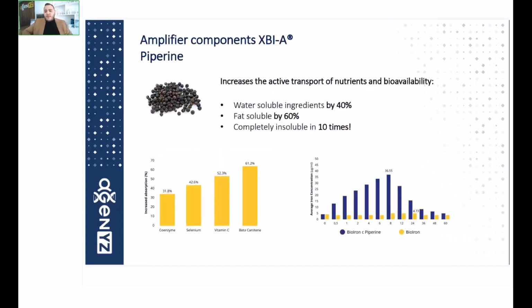So the first component of the XBI is piperine. It increases the active transport of nutrients and bioavailability. Bioavailability is different from absorption. Bioavailability is how fast it goes into our bloodstream and then to the targeted cells. So, how effectively it is absorbed, in very simple terms, because it's a little bit complex. Bioavailability refers to the efficient absorption of any vitamin or mineral that is included in a formulation.